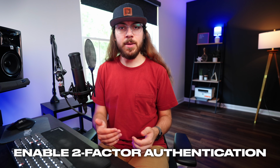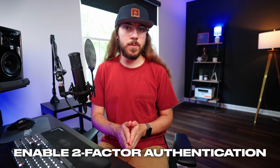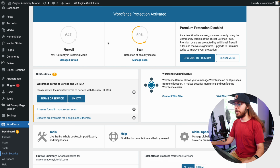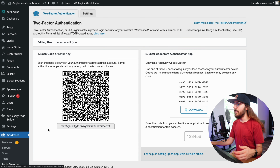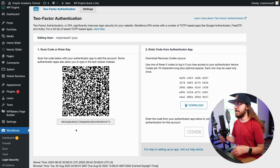The only other thing we may want to configure is enabling two-factor authentication for when we log into the WordPress dashboard. You certainly don't have to set this up, but if you'd like to set this up for your website, I'm going to show you how to do that right now. So in WordFence, all we need to do is scroll down, and in the sidebar, we have where it says Login Security. Go ahead and click that. And right here, we can begin setting up our two-factor authentication.